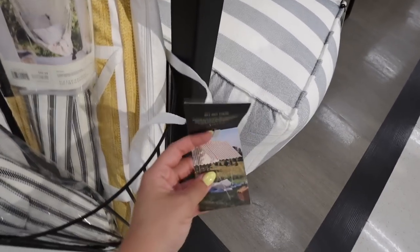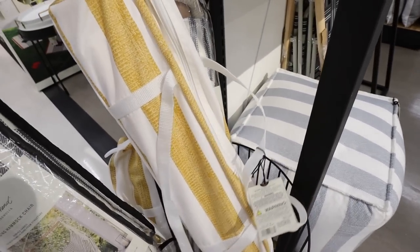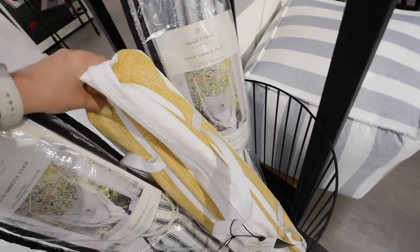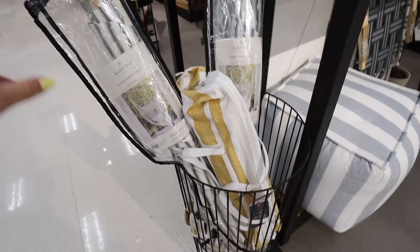And then they also brought out the sunshade. I was so hoping they would bring out this item. I also want them to bring out the stargazing tent. This also comes in a zip bag that you can store it in, and this feels pretty waterproof. This is super cute, and I love how the bag matches the sunshade.